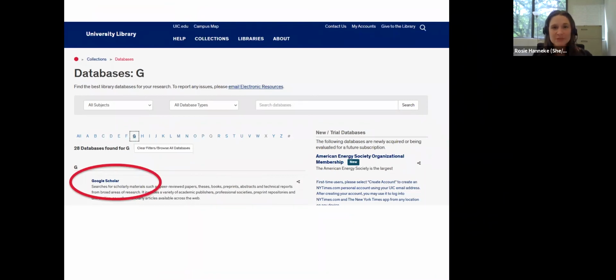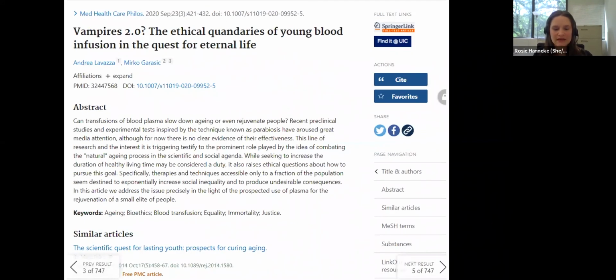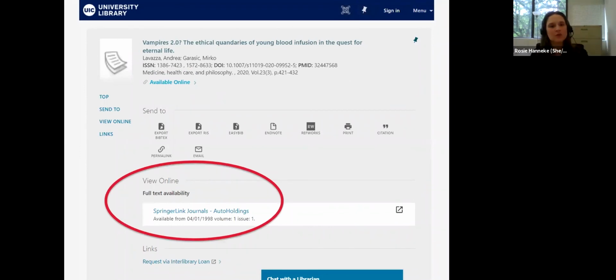If you're a Google Scholar user, follow that databases link to G and then bookmark this Google Scholar link. It's a UIC specific link that will connect you to our full text subscriptions even when you're off campus. Here's an example of what that looks like. If you don't see a direct link to full text, click on Get Full Text at UIC. And in other databases, that link might also look like one of these buttons that says Find it at UIC. If you click on Find it at UIC, this will open a new tab which will connect you to full text online whenever it's available.